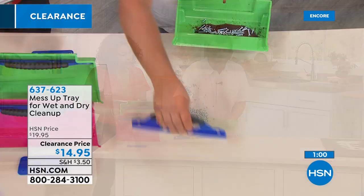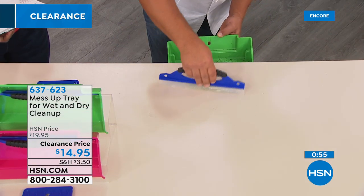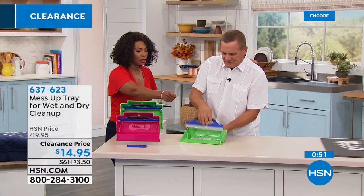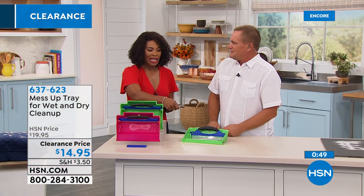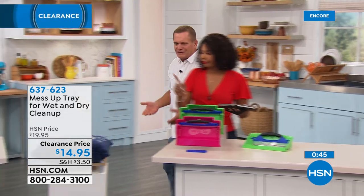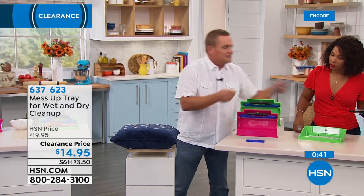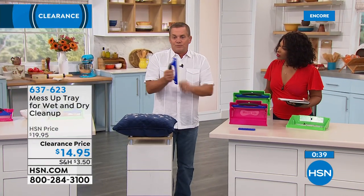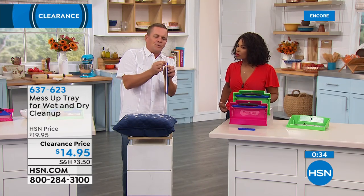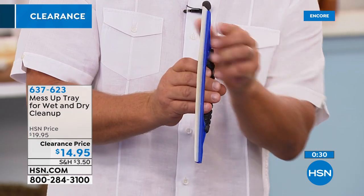And again, with that squeegee, because of that dual squeegee design, it does a perfect job each and every time. I think this is a great idea because, unlike with a broom, if you had swept up the kitty litter with a broom, it would be stuck in the broom. And it flies everywhere. And you can't use that kind of a thing for picking up dry messes. With the mess up tray and this special squeegee, it's like a silicone, but it's got twin squeegees, one on either side of the blade, so it does a perfect job.